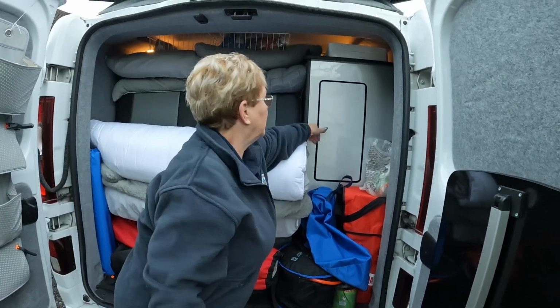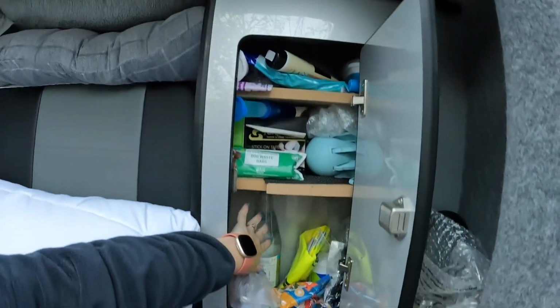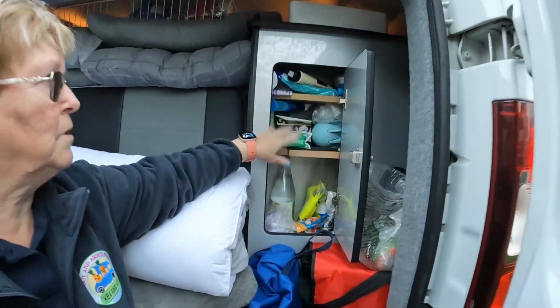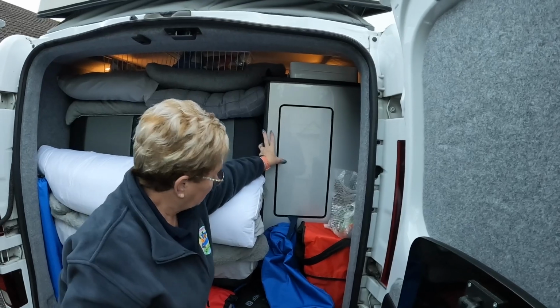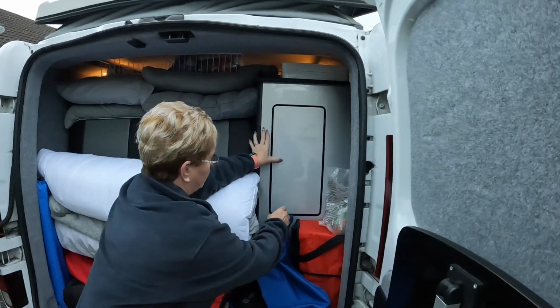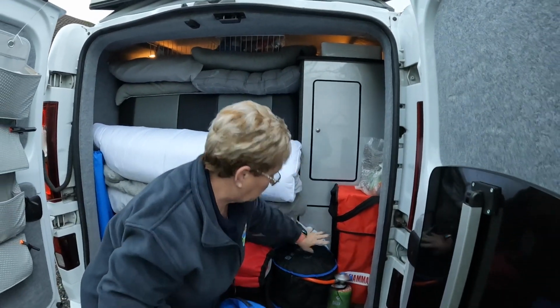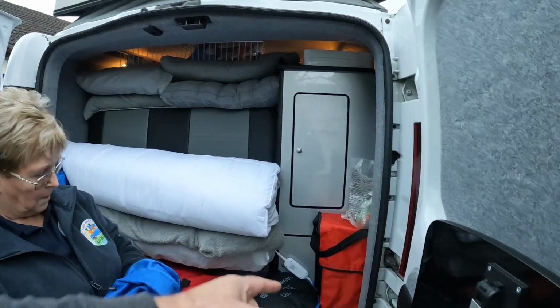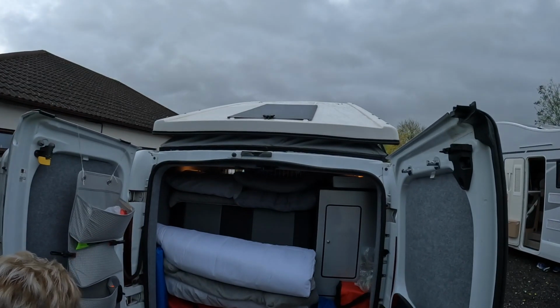Brilliant. Obviously you've got extra storage. This is a mess. I've not tidied it really since Scotland, but I had extra shelves put in because it's just a waste of space if you don't. Yeah. Like you said, in van life you've got to make use of all the storage that you can. And underneath you've got your gas bottle. Is that one of the little propane ones? Yeah. Love it. So you got a solar panel on the roof.